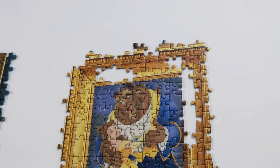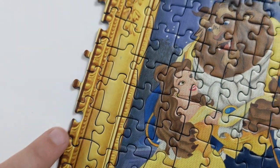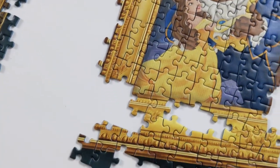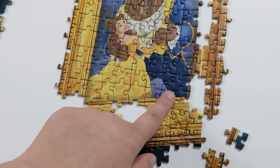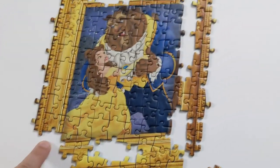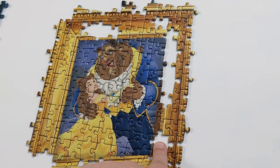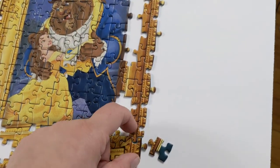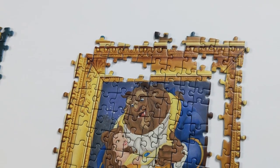Here's the Beauty and the Beast one. You can see that this one has the same design along the edge of the frame that these two have, or quite similar anyway. So these were another ones that I could pull out pretty easily. And then I'm having trouble with this middle section in between. It's kind of hard to find the pieces that fit here. Same with these ones, just because they're really dark. I think the pieces really look like they belong somewhere else. But as I'm finding them, I'm putting them here. I think this piece belongs over here, actually. So that one's slow going.